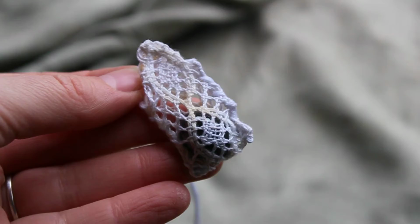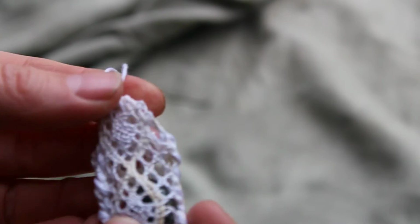The reason I like using lace instead of a macrame version is because the lace is tighter knit, and I always have a fear with a macrame necklace that my stones are just gonna pop out of them. So this is a way to be sure that's not gonna happen.